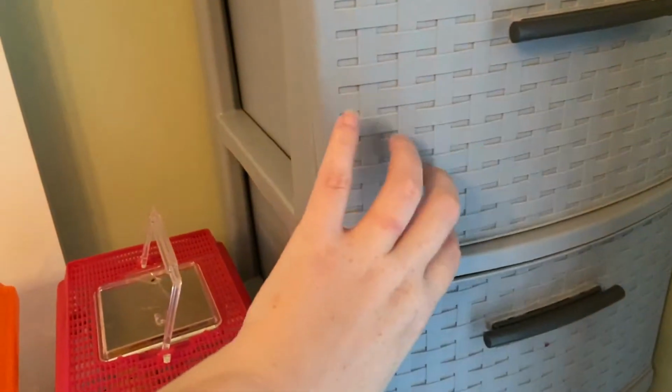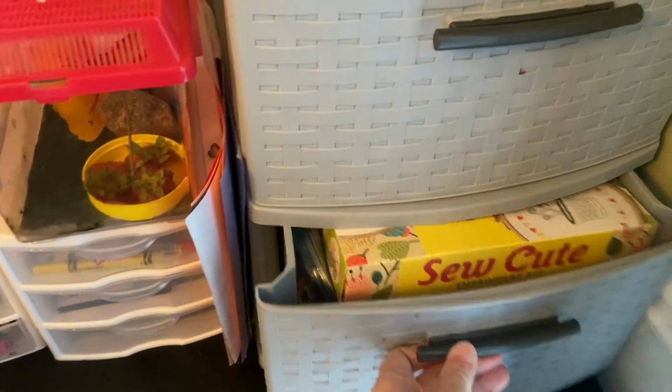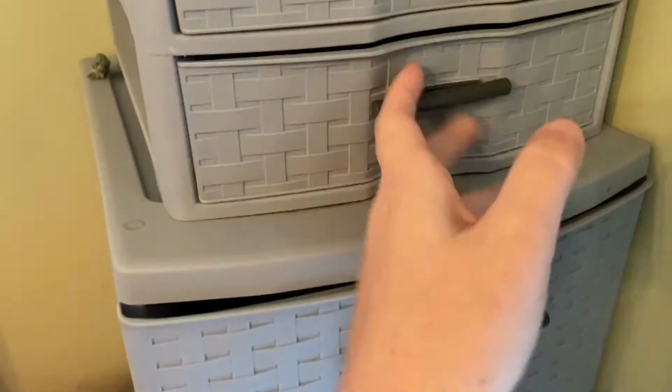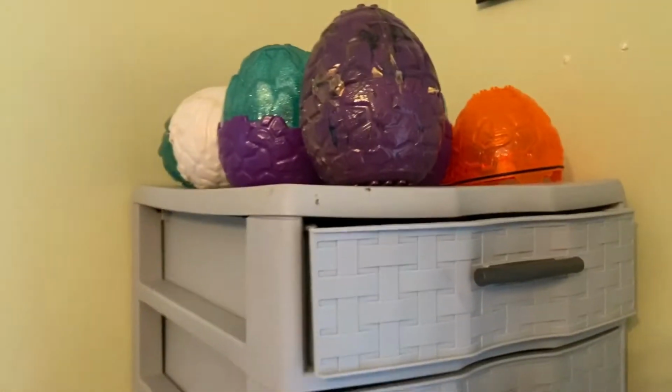There's some paper and things like that, a couple of craft kits. I don't remember. Oh, the craft kits are here. More craft kits and paper, more paper, more paper, stencils and Play-Doh tools, and paint. And then those are slime. And then down here we've got our Play-Doh.